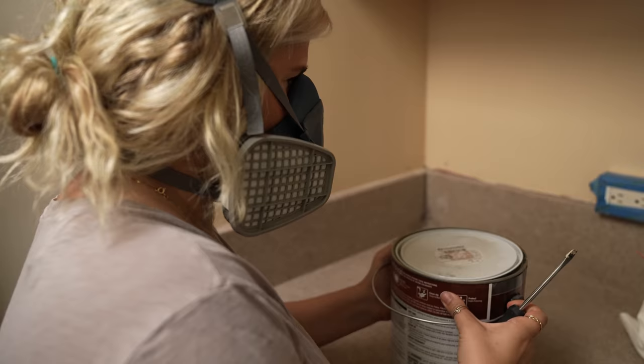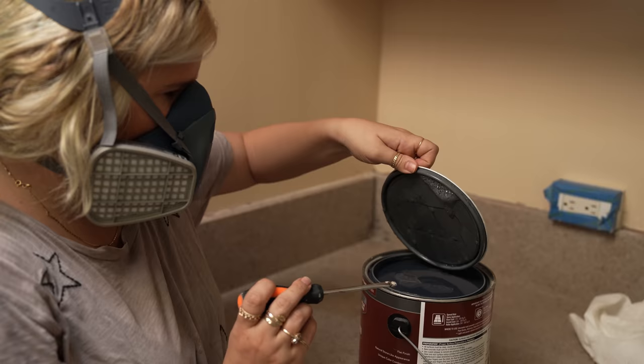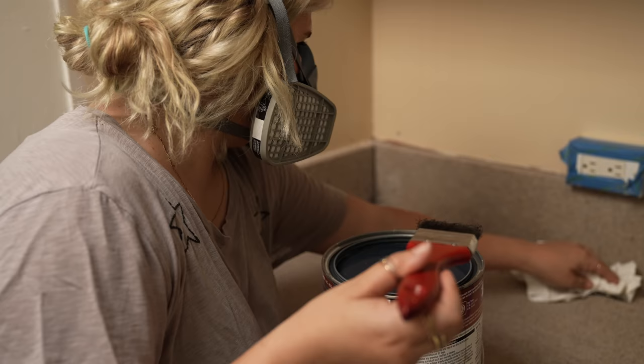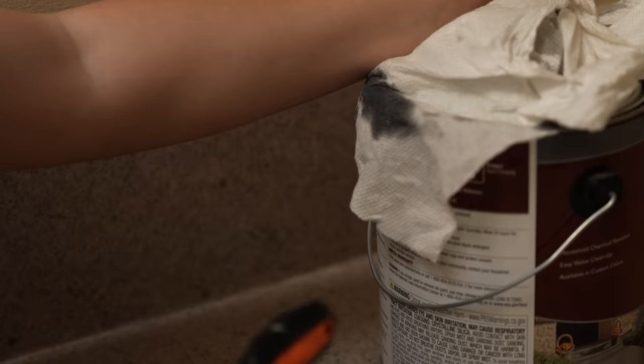Here goes nothing. Oh gosh. What? It's just very liquidy. Jeez Louise, it's like water. Oh no! It did nothing to the countertop. It looks great on a paper towel. I've never attempted to stain quartz before, and I can tell this stain is not gonna work. DIY fail. All right.